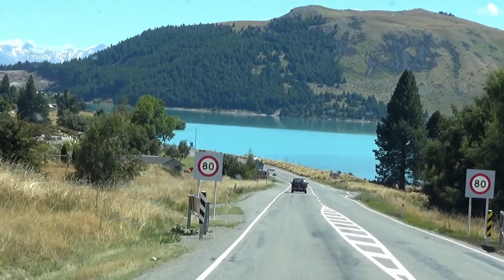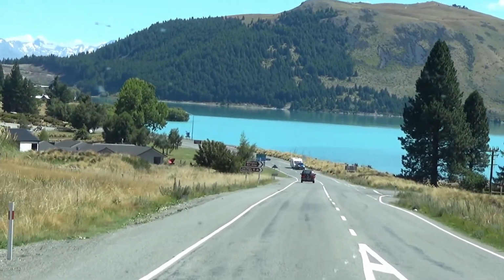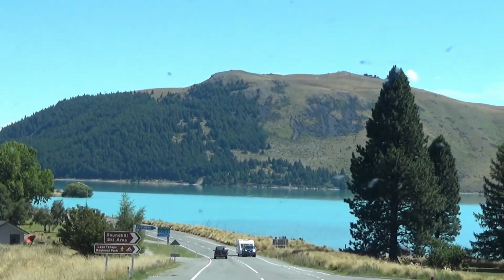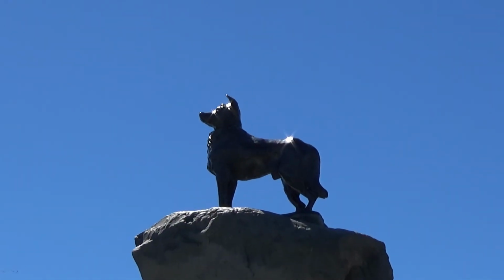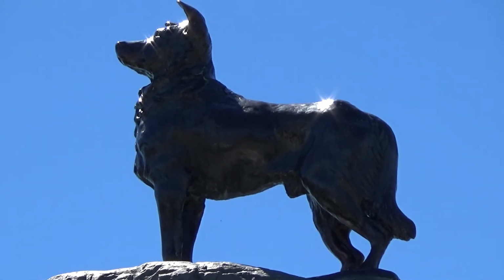Well, here we are. We've arrived now at Lake Tekapo, and who can go through Tekapo without seeing a picture of the Mackenzie sheepdog, which was really a tribute to James Mackenzie, the first settler of the area.